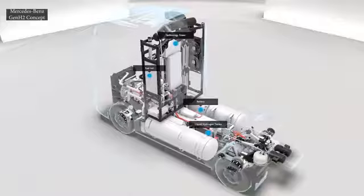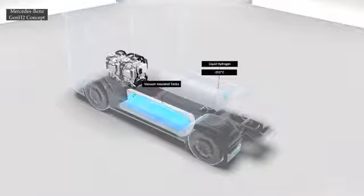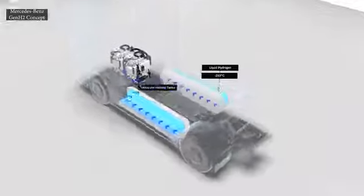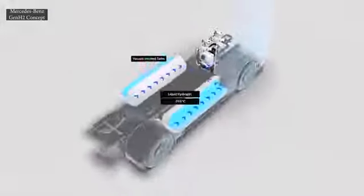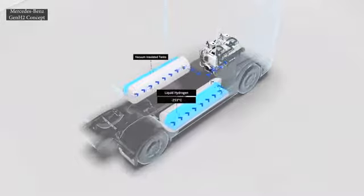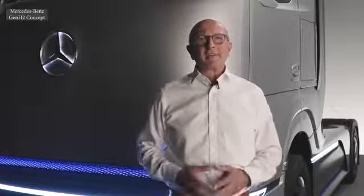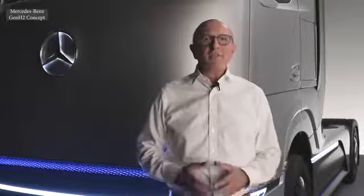Let's get more into detail and take a closer look at the example of our concept truck. There are two stainless steel liquid hydrogen tanks on board, each with a 40 kilogram capacity. The tanks are a real high-tech component. They are vacuum insulated and maintain the hydrogen at minus 253 degrees Celsius, only 20 degrees above absolute zero. In order to generate energy from liquid hydrogen, it is first heated and then flows in gaseous form into the fuel cell system. Let's check it out.